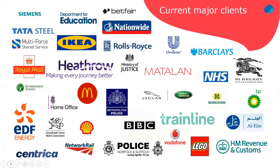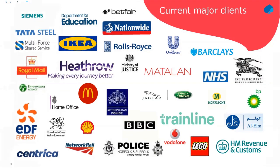So first of all, to set the scene, a little bit of context around Capgemini. These are some of our major clients. So we work alongside McDonald's, Heathrow Airport, IKEA, HMRC, the NHS, Burberry. So we have a really big range of different clients here in the UK.